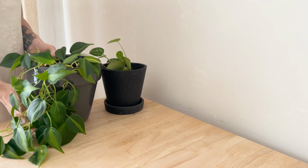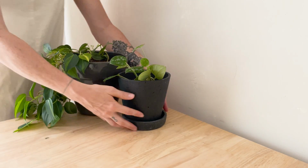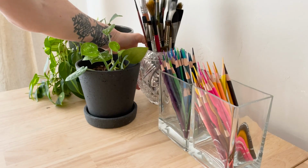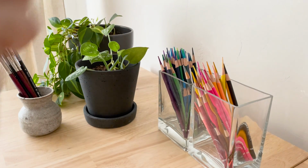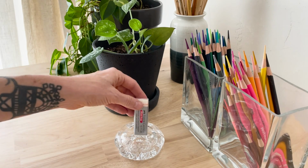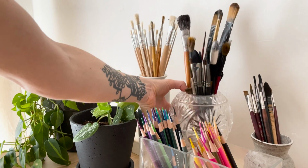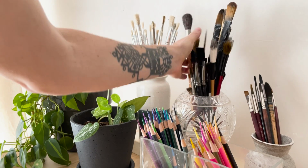Now that I have my jars of freshly sharpened pencils, I am going to start filling in the rest of the space, and I am giving myself enough time to do this. I have no expectation that I'm going to do this in a day. I feel like with a studio, you kind of have to live in it and work in it before you really know where everything should go. So for today, I'm just kind of focusing on creating this beautiful little corner.